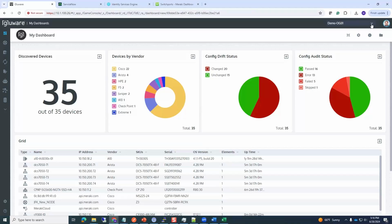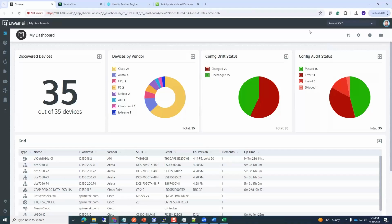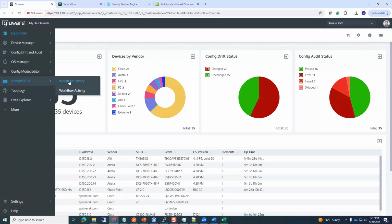And it is multi-tenant, what we call Gluware orgs, and I'm navigated into a particular demo lab that has multi-vendors, you can see. And this demo will be automating Cisco switches, Cisco Meraki, which is an API interface, and Arista switches via API as well. So let's move right into Network RPA and get started.